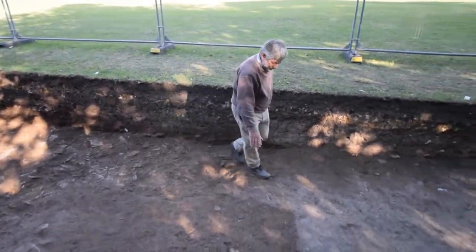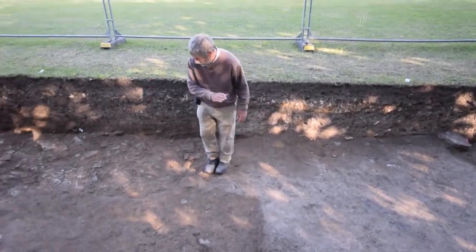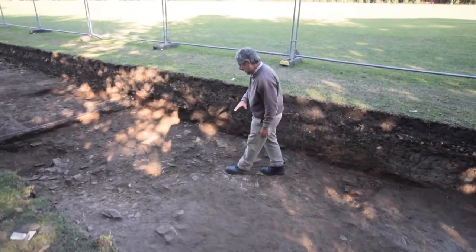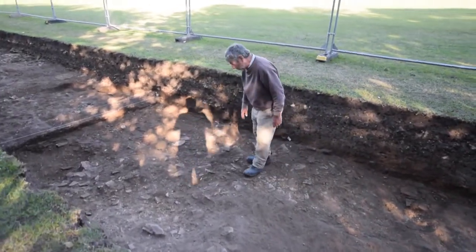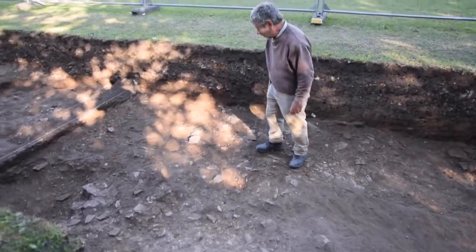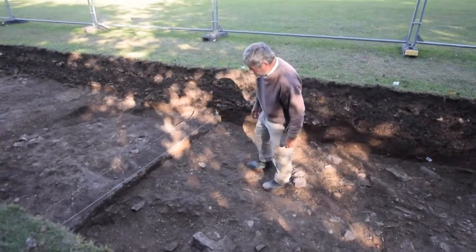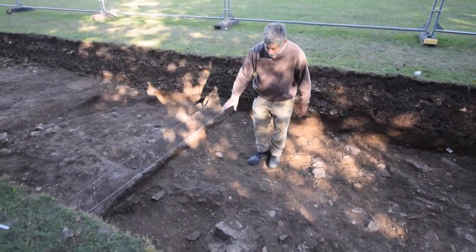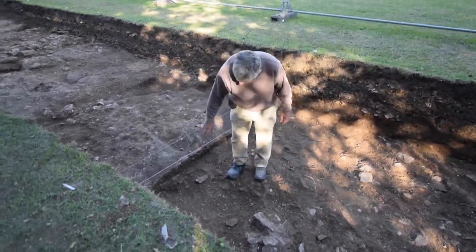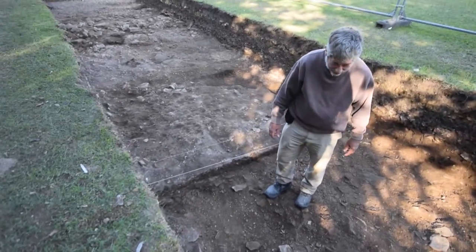Underneath this ashy kind of fill layer, we seem to be beginning to get the rubble spread extending through here, which feels very densely packed. It has oddments of what look like roof tile in it, suggesting we have buildings quite nearby. You can see the rubble coming through here, and there's a hint of darker material coming up underneath this rubble layer.